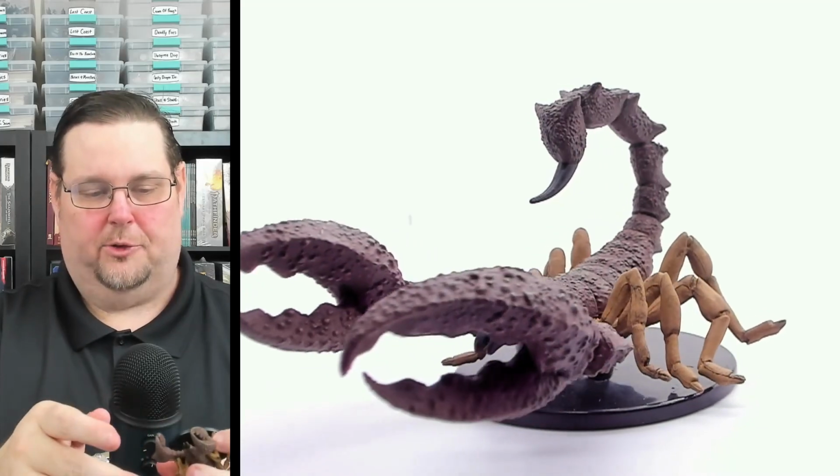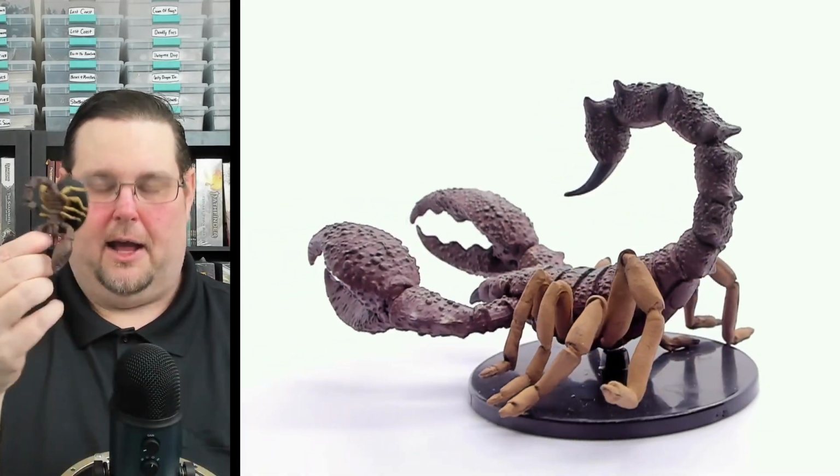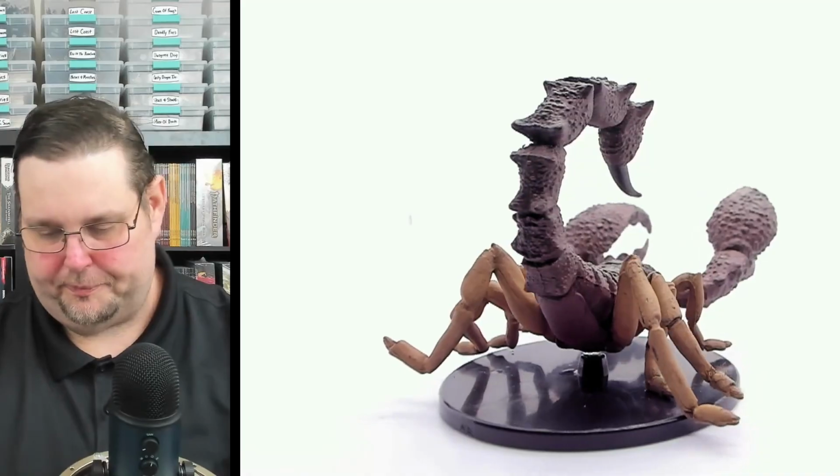Yeah, this mini looks good. This is uncommon as well, number 25, and I got 3 of these giant scorpions.